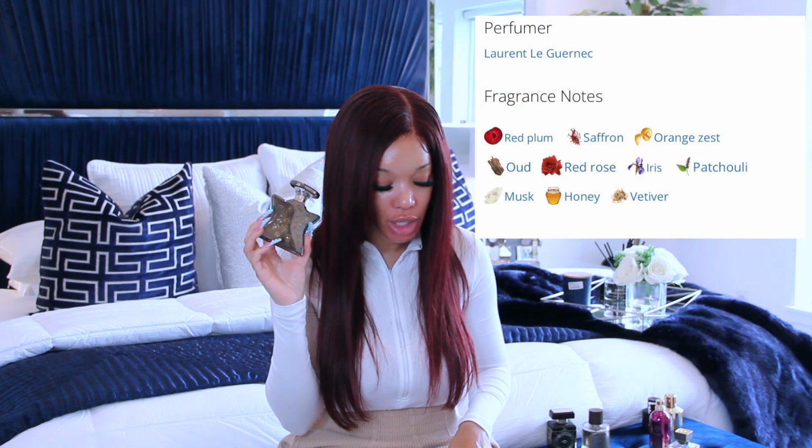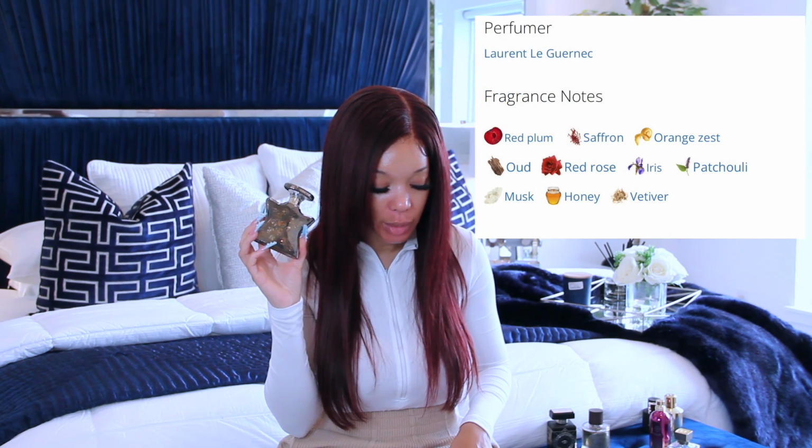Okay, so let's talk about the notes in this one. The fragrance notes in Bond No. 9 New York Oud are red plum, saffron, orange zest, oud, red rose, iris, patchouli, musk, honey, and vetiver. I'm noticing that patchouli, vetiver, and oud typically are seen in a lot of fragrances with saffron. This is a very well executed scent.